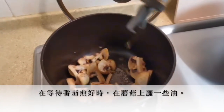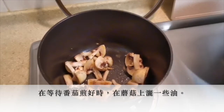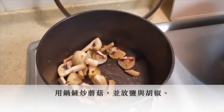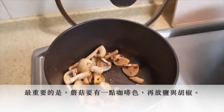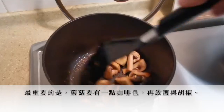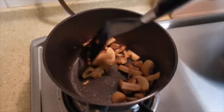Okay, now, while you're waiting for the tomato to cook, you put in some more oil into the pan with mushrooms, and then you stir it with the spatula. And then, you season it with salt and pepper. The important thing is, you make sure that the mushrooms are slightly brown or sort of brown before you add the salt and pepper. That is very, very important.